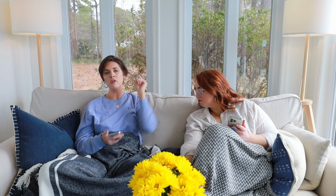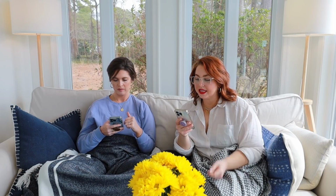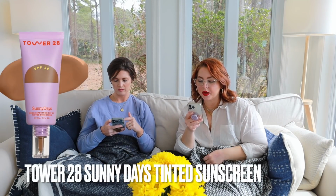So this is a new launch for Laura Mercier. And the colors just look really stunning. And I like that it's marketed as a tinted moisturizer blush. So I know it's going to have that finish that I want. It's not going to be matte and dry. Okay. The next thing I have is the Tower 28 Beauty Sunny Days SPF 30 Tinted Sunscreen Foundation.